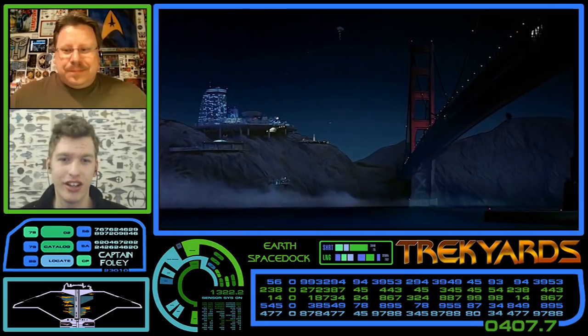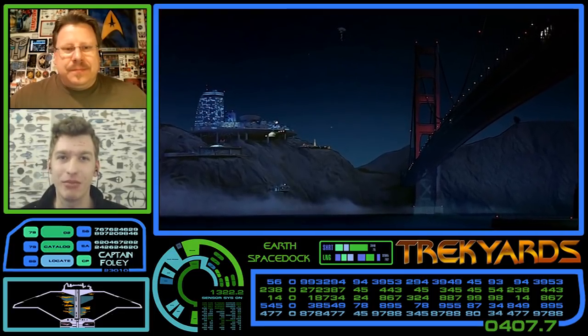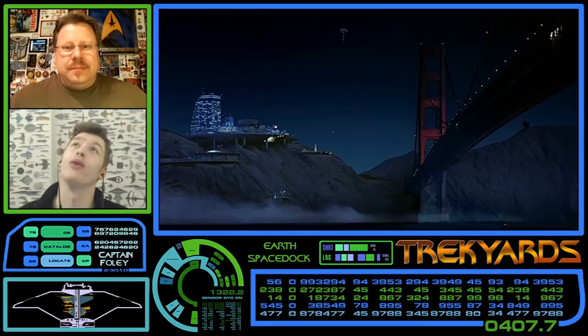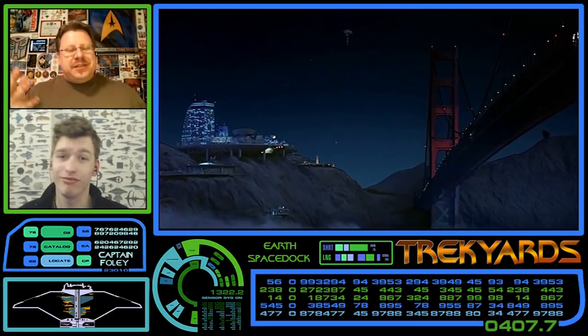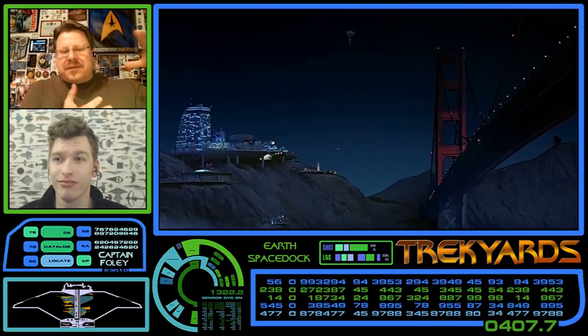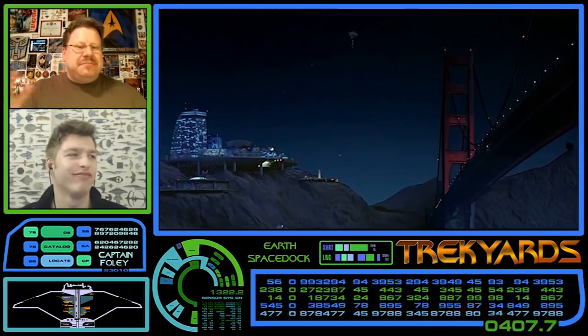You can imagine San Francisco from the Academy, just looking up and like, wow, that's a big space station. I mean, you see the moon, so maybe it's in geosynchronous orbit above like the Pacific Ocean, so you can't really see it from a continent.